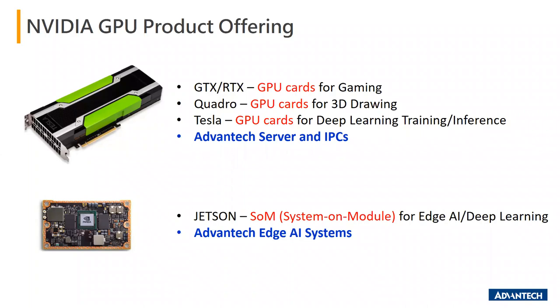But if you leverage NVIDIA's Jetson platform, you can have a fanless, wide temperature solution to deploy this kind of system at your job site, even in a roadside system, from minus 40 degrees to plus 60 degrees Celsius. You can leverage the NVIDIA Jetson platform to make it. So NVIDIA saw the advantage of the edge side. So they made a system on module series, Jetson, for edge AI systems and deep learning, of course.